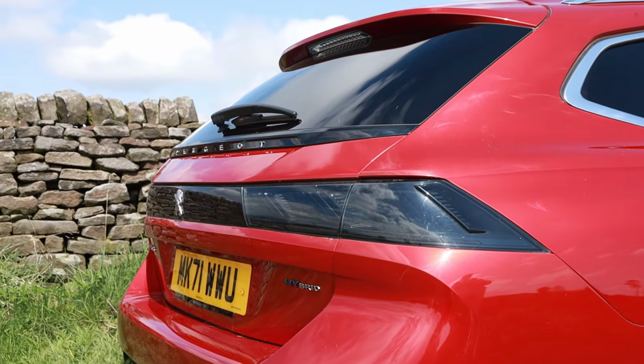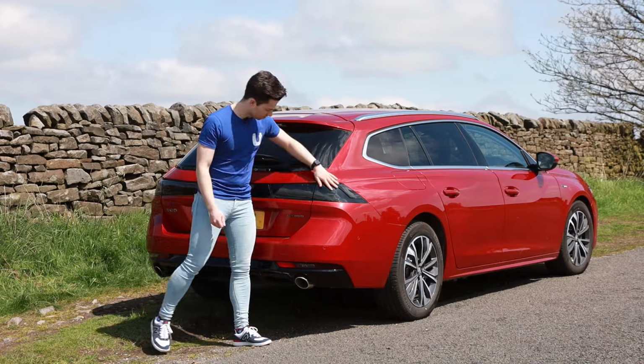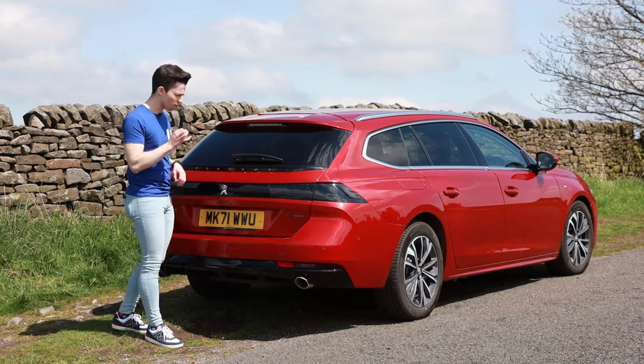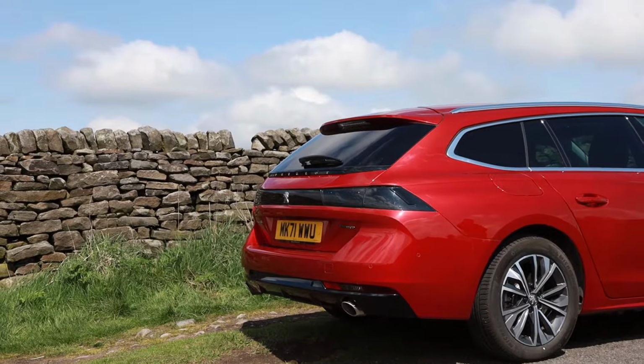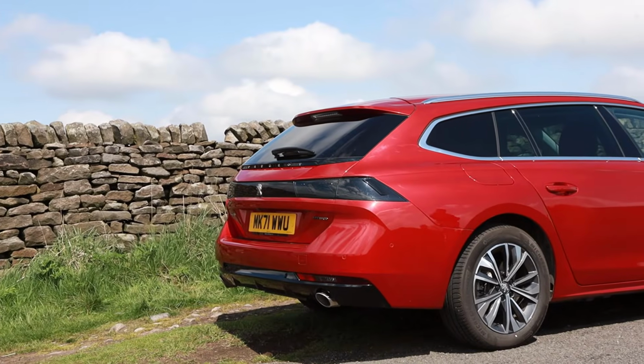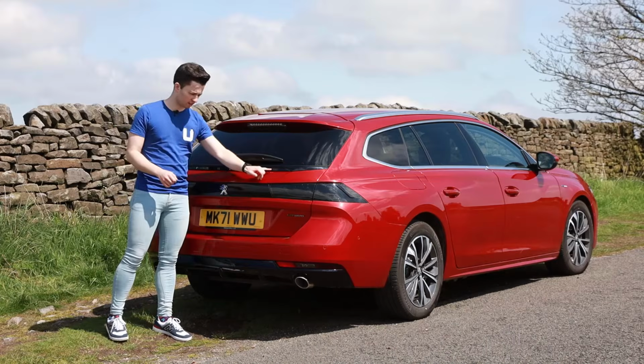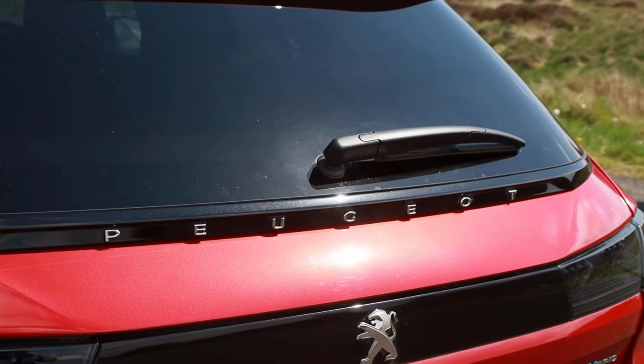There's some nice profiling on the edge of the light clusters, and the whole rear end is actually very well tied together. It's not too boxy, it curves down beautifully, and I do like the fact that Peugeot is spelled out across the bottom of the glass here.